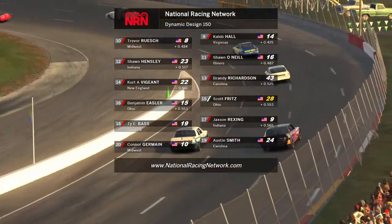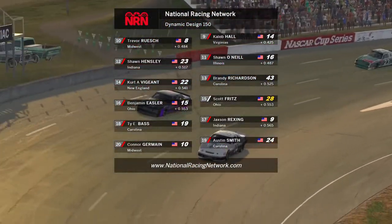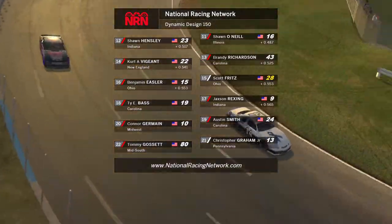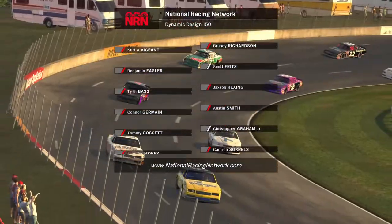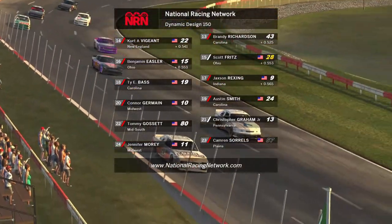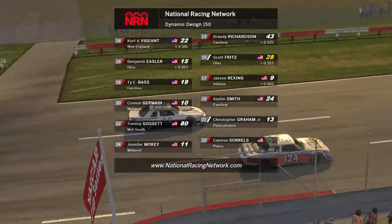I'm not sure that Connor's running. He's the guy putting on the whole show here. Got to say a big thank you to him as well. There's me starting 21st, so obviously we will not be out there. Tommy Gossett starting 22nd in car number 80. Row number 12, Cameron Sorrells and Jennifer Mari.